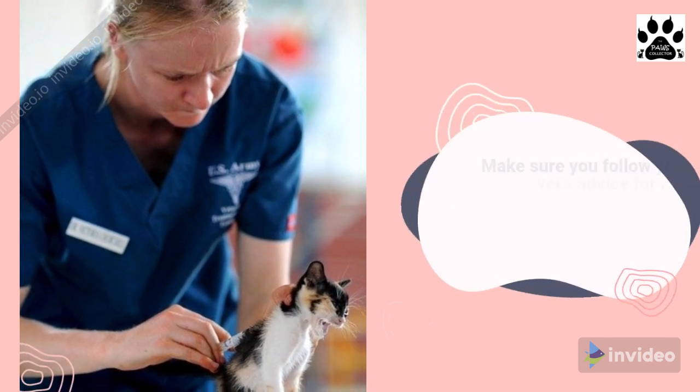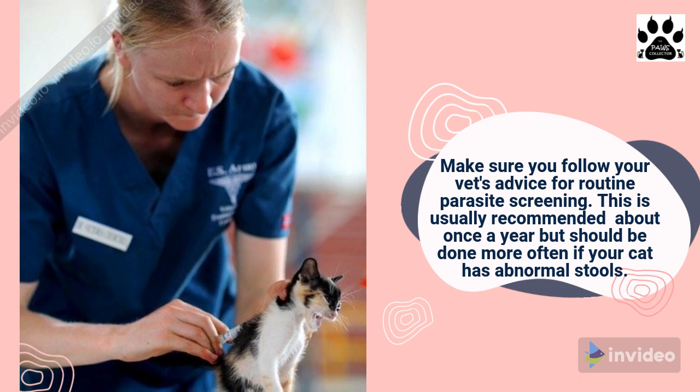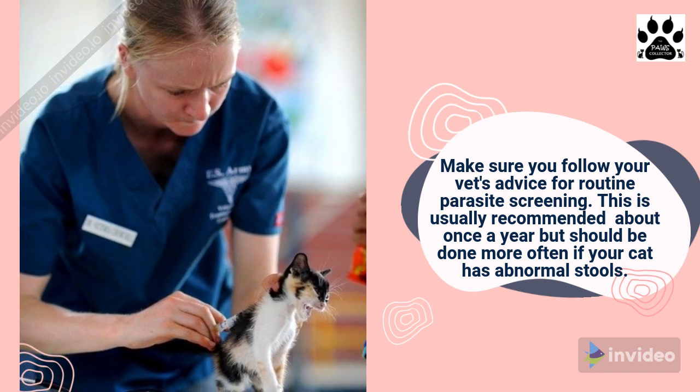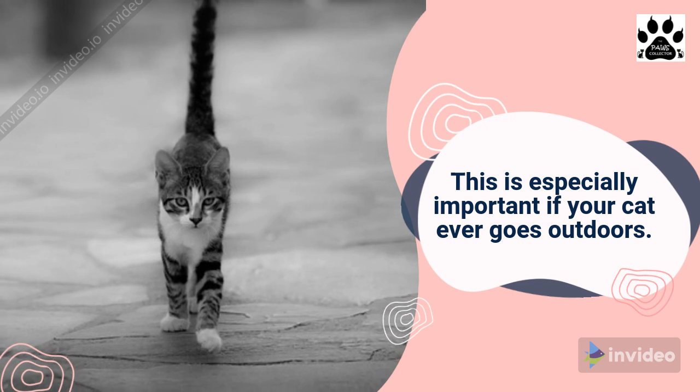Make sure you follow your vet's advice for routine parasite screening. This is usually recommended about once a year but should be done more often if your cat has abnormal stools. This is especially important if your cat goes outdoors.